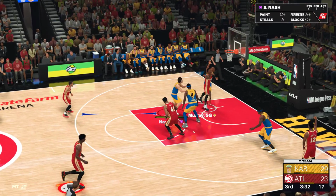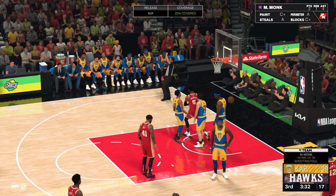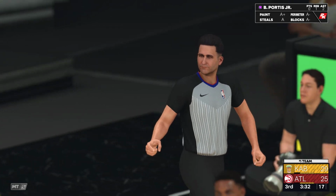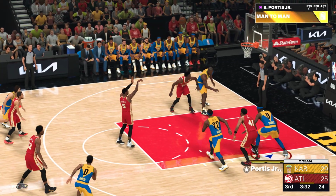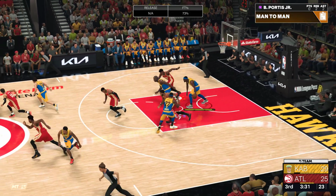There's the feed to Murray. And he gets the basket. Officials blowing the whistle, so a chance at the line for one more. There's Murray flexing on the D there. Big time score despite the contact. Atlanta shooting their 5th free throw of the game here.